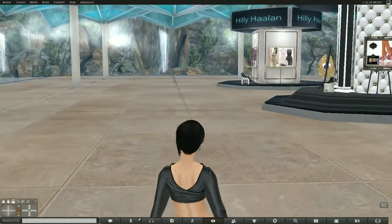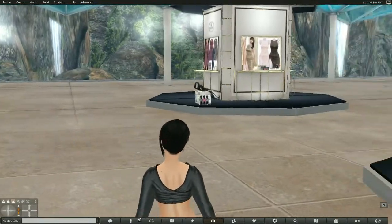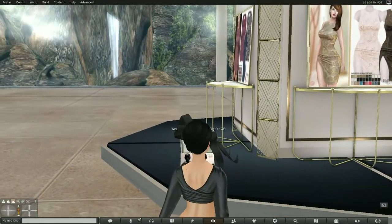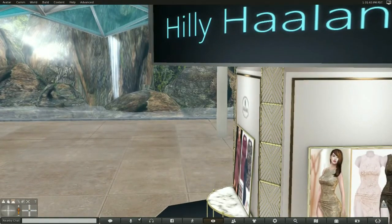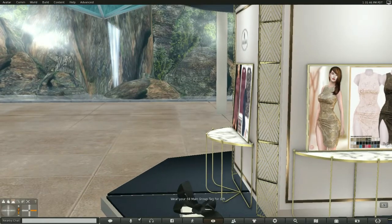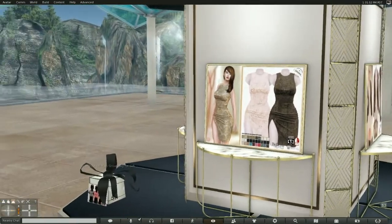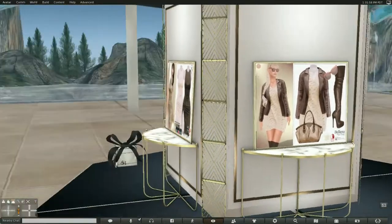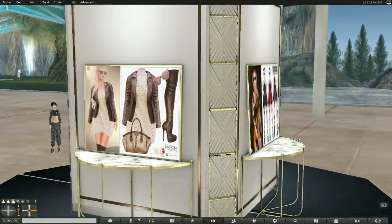Anyway, that is our second vendor. Our third vendor over here is Hilly Halen, and as you can see, they also offer a gift. Let's check out some of these items. All of these items come with a HUD. That's the beauty of all of Hilly Halen's things. All of them except for the complete outfits come with HUDs. So what you've got here is a beautiful, very sophisticated dress. I'm particularly fond of the gold. This is a complete outfit, including the handbag and the boots and the glasses. Also a lovely outfit and a very good deal.